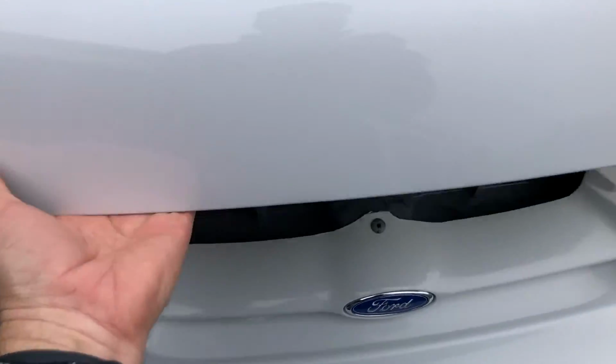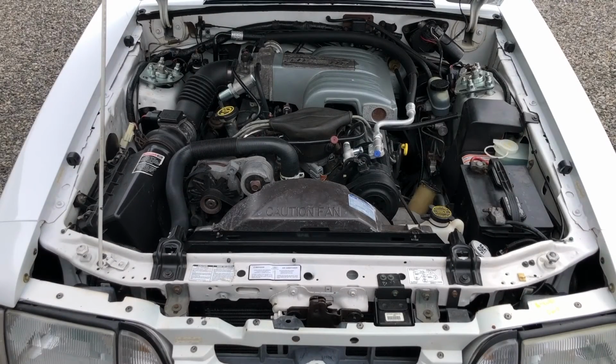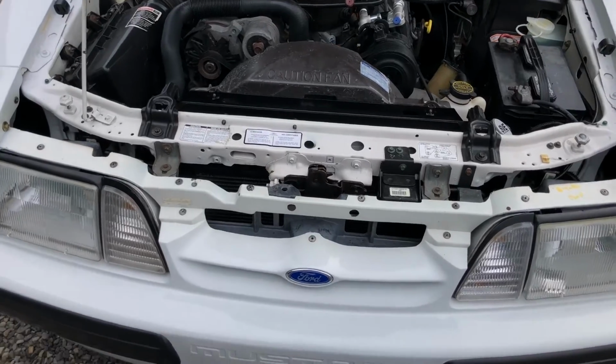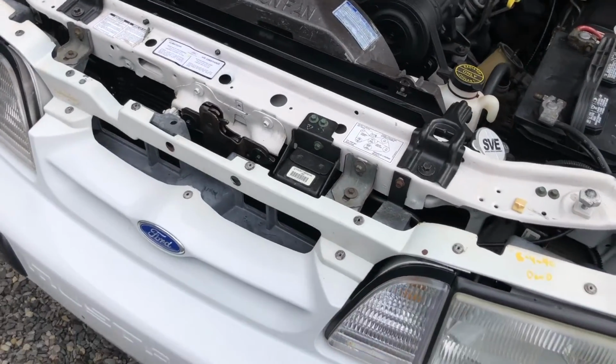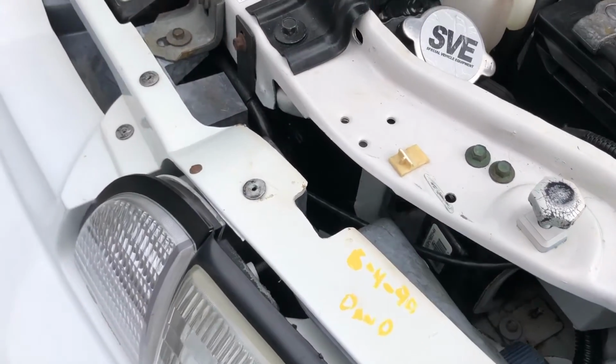Let's open the hood and look around. Fox Mustangs are some of the most modified vehicles ever made, so it's rare to find one with all the factory parts. Check out the upper radiator support and the headlight panel. There should be no overspray here and everything should be straight and clean.